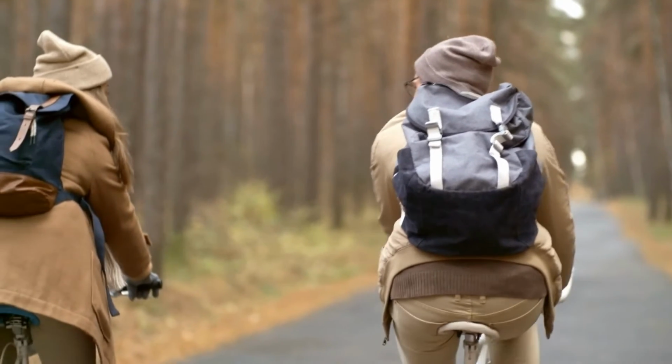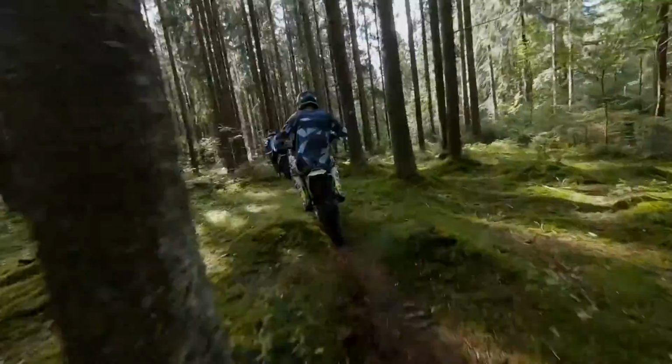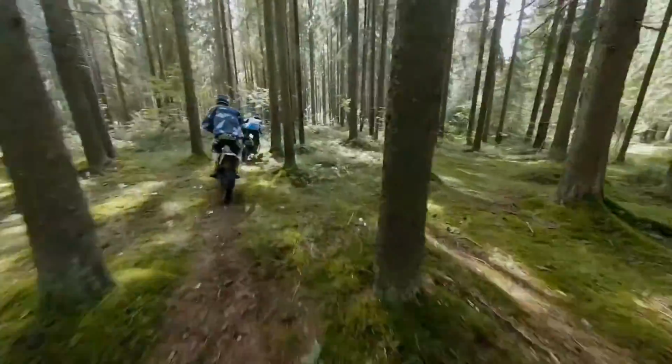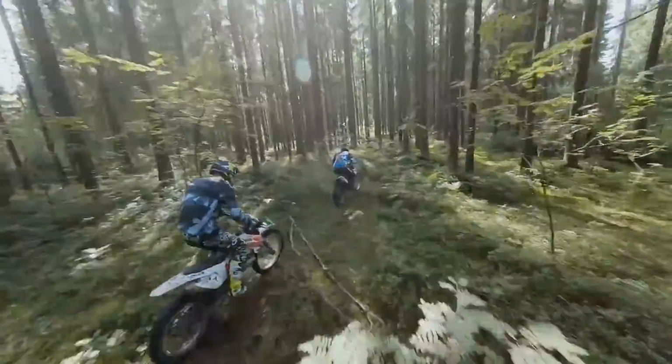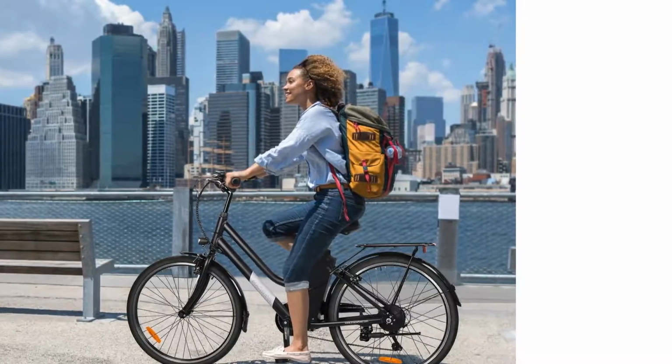The Macwheel has 5 pedal assist output settings as well as a throttle, and it has no problem reaching its top speed of 15.5 miles per hour. It also comes equipped with user-friendly features like fenders, a rear cargo rack, and a headlight.